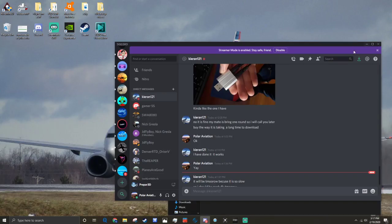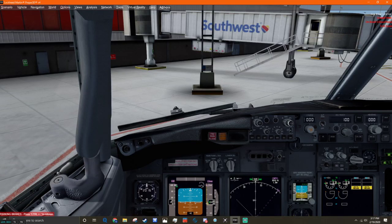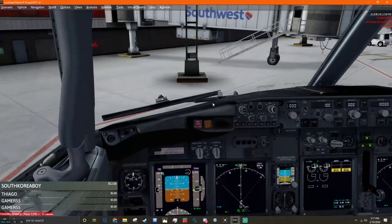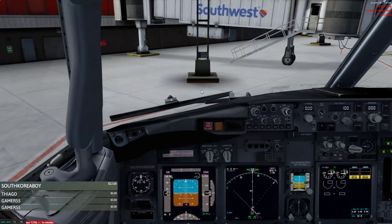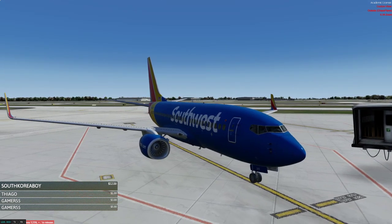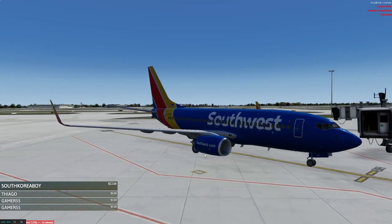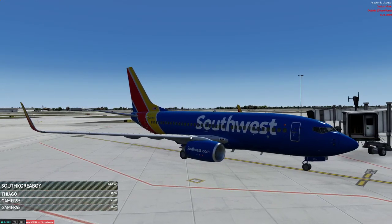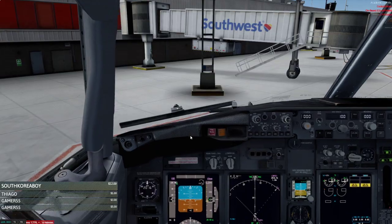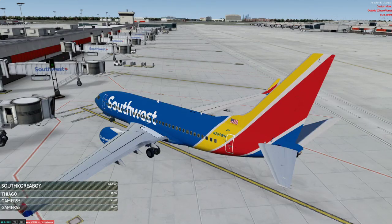Alright, so here we are. Let me just close out of that, and that. There we go. So here we are at Atlanta, and the frames are a little bit better now. Here we are, Southwest 737-700. I just tested out the engine start again, and it actually worked, so that's really good.